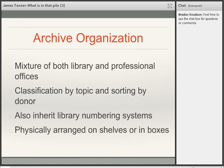Now, the shelves for a large archive may be arranged simply by order of acquisition. So in other words, as they have free shelf space, they will stick the next thing they get in the next open shelf space. So they are, in a sense, organizing by acquisition.